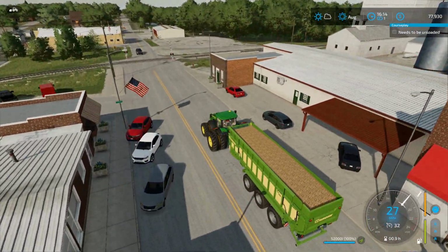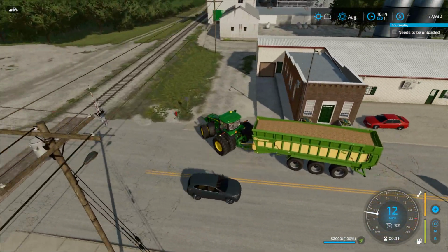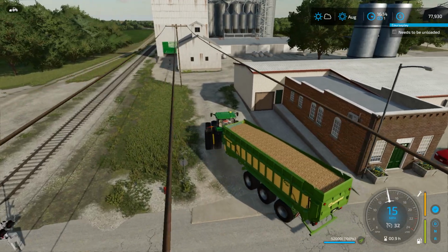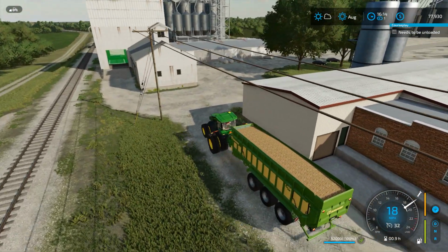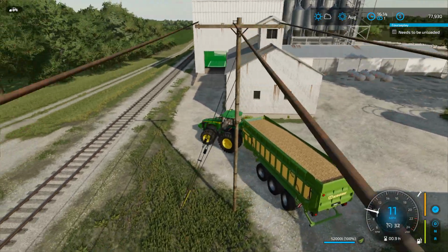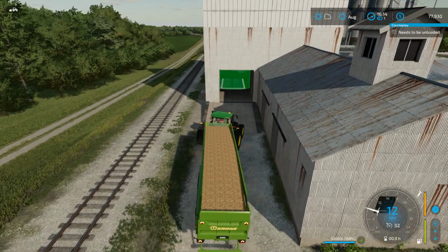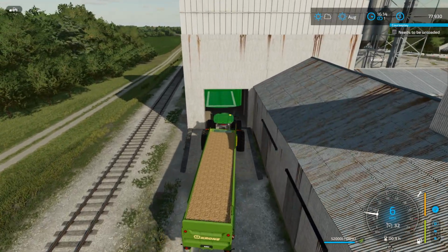Here we are back at town. If I can figure out exactly where to take it. Looks like it kind of goes to the train anyhow. This isn't supposed to be the train depot to go to Sedalia with. Alright, hopefully the duals will fit up in there. Duals have been in my way several times already. It'll make it.